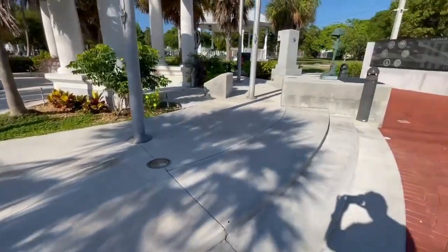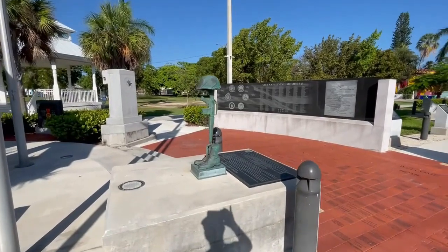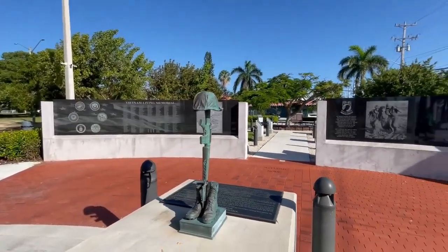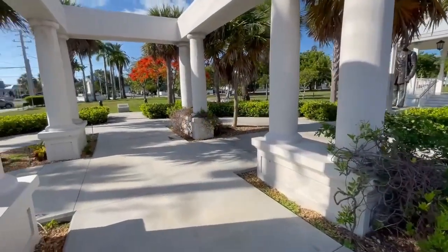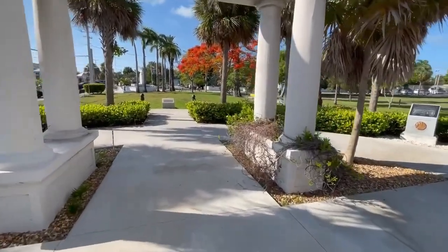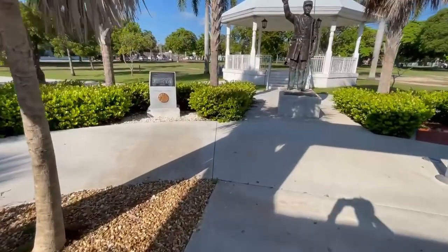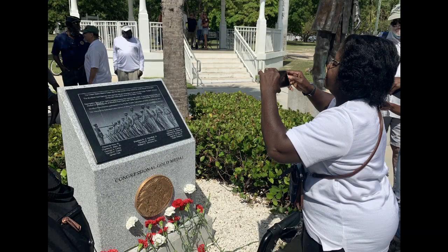In the center of the Korean and Vietnam memorials is a bronze sculpture of a soldier's helmet, M16 rifle, and boots. This is known as the Fallen Soldier Battle Cross. As we walk through the garden's pavilion, there are additional memorials off to the right. The first is the Congressional Gold Medal. It is a memorial honoring the Montford Point Marines, who were the first African Americans admitted into the U.S.